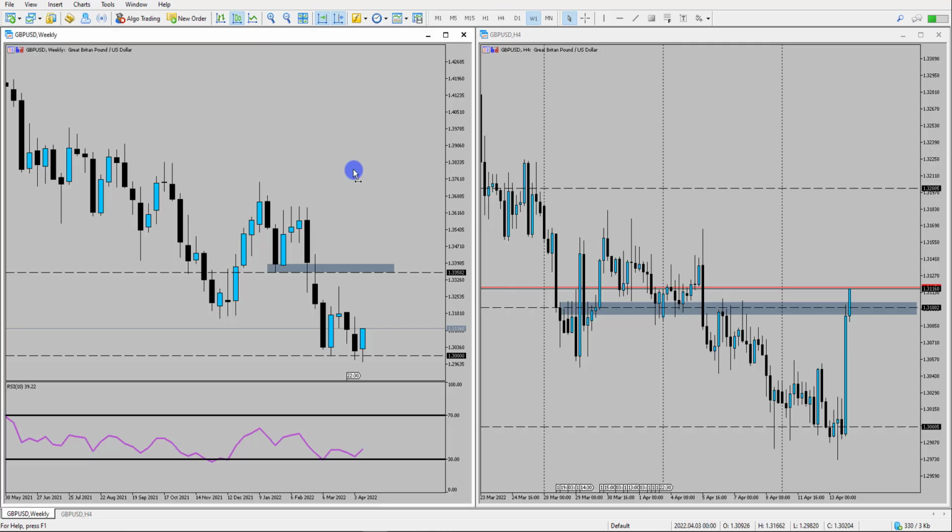In this video we're taking a look at pound against the US dollar, as some dollar weakness has entered the market today, boosting the pound to the upside. Now this is what we've been looking for for some time now. We've been talking about the potential for pound to move to the upside.